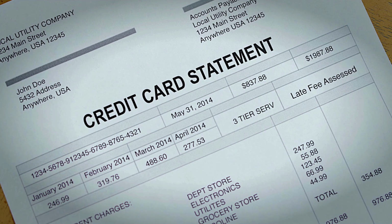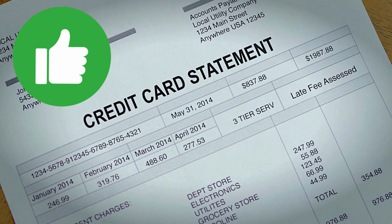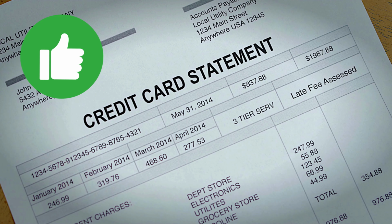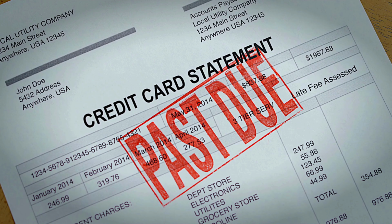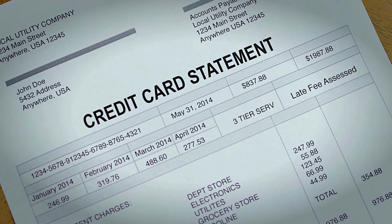Every month, you'll get a bill called a statement, showing what you spent. If you pay the full amount on time, which we always recommend, there is no extra cost. But if you don't, the company charges interest, which is like a fee for borrowing.